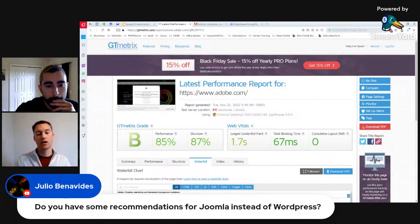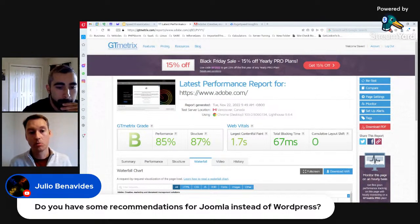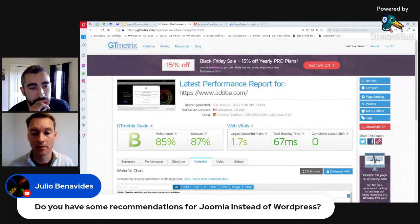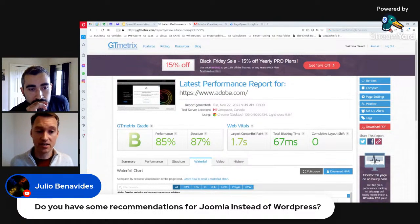Absolutely. Obviously, I'm partial to WordPress. I've been working on WordPress for quite some time. I used to be a Joomla developer. I haven't used Joomla in a very long time, I'd say over 10 years. It's changed a lot, and I can't give much advice in Joomla, but the advice is the same.